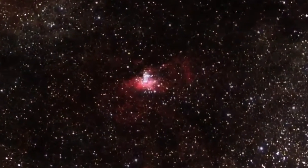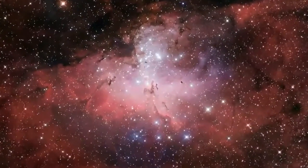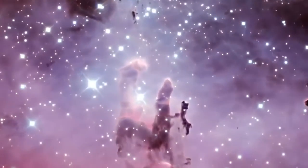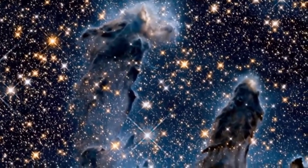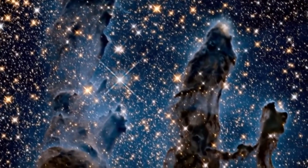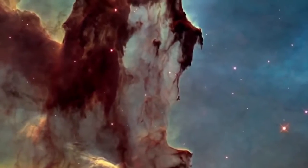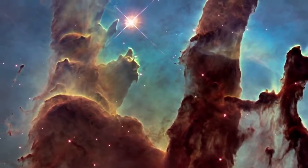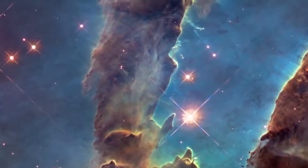Then there's the famed Eagle Nebula, nicknamed the Pillars of Creation. A group of hot young stars is scouring these luminous towers with fierce winds of energetic particles. Dense pockets of gas resist these winds. Within them are cocoons of gas and dust, where new stars are being born.